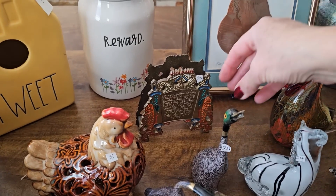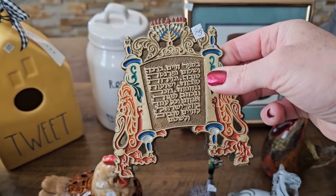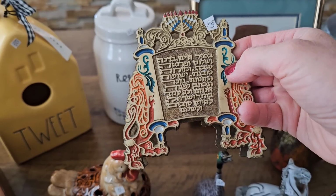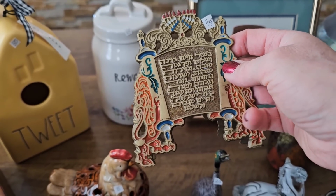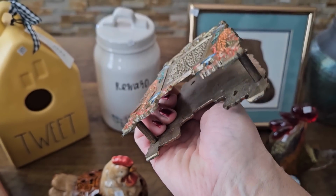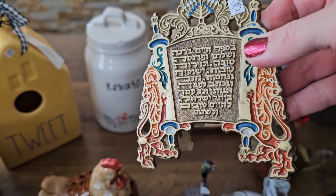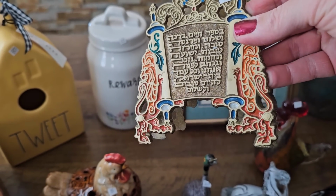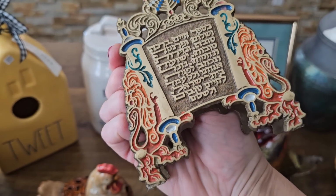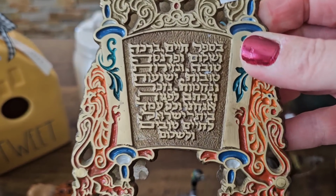This is a lovely piece of Judaica. It's a vintage napkin or letter holder. We have a menorah on top, and then I believe it's a scroll of the Torah below. It's double-sided, beautifully made. It has really nice weight to it. Lovely colors. It doesn't show signs of fading or wear at all. It's been well taken care of, and I am asking $45.